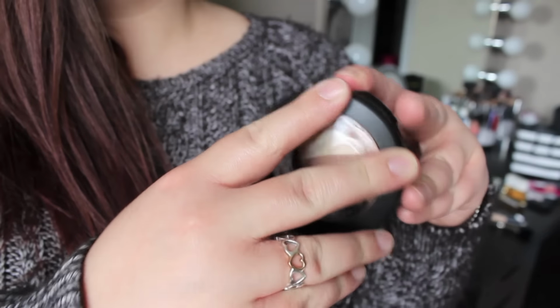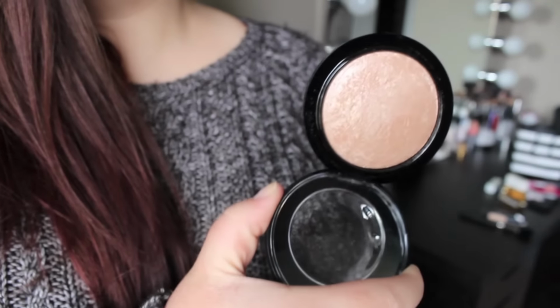It is just a slightly more dark highlight. Like, I'll swatch it there. That's what it looks like there. It doesn't swatch dark, but in the pan it looks like it might be a little bit dark. And it is just like a super glowy, beigey kind of highlight. Like I said, I'm sure lots of you guys are familiar and have tried it and already own it and everything like that.